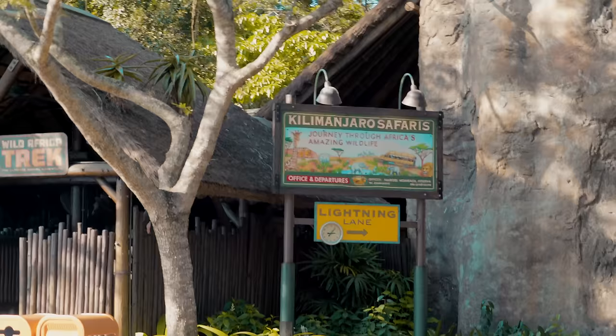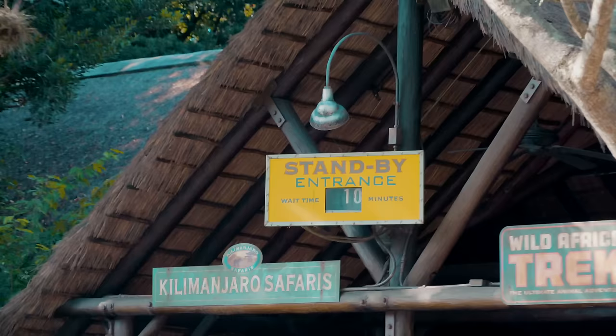I'm about to head on Kilimanjaro Safari, and we are buzzing because I've never seen this before. 10-minute wait time.